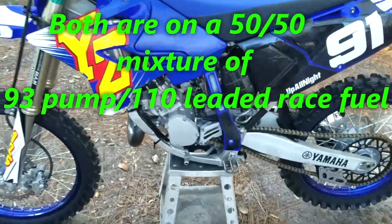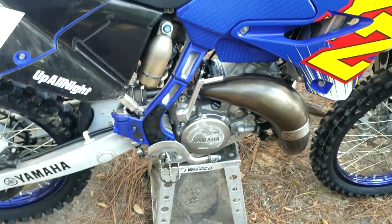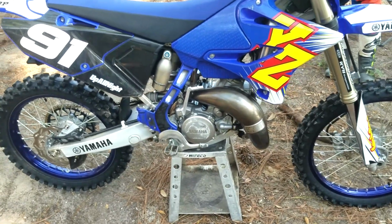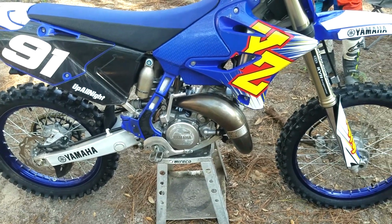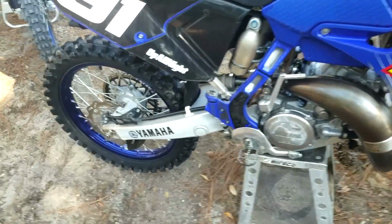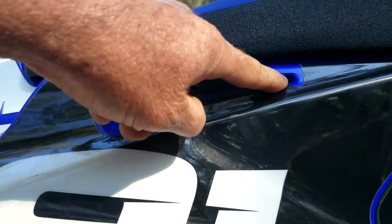I'll run through the list of modifications real quick. The 21 here has V-Force reeds, a Pro Circuit pipe and silencer. The head's been rechambered. I did the heads myself on both these bikes. They're at about the same spec with about a 30,000 squish band clearance and compression just a little bit higher than stock, about 5 psi cranking pressure. And then the ported exhaust port on the 21 here.